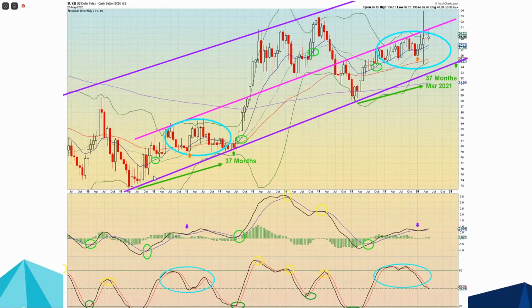But if you look at the actual pattern, I added a time scale: the previous pattern was exactly 37 months. And if you look, the pattern is forming almost identically. I mean, you had a huge pop up into the magenta bull channel center line, and then it back tested at the Bollinger Center on the monthly at this orange arrow right here. And then from there, for the next 4 to 6 months, it would challenge or test the magenta center line again, and then it would enter its consolidation process.